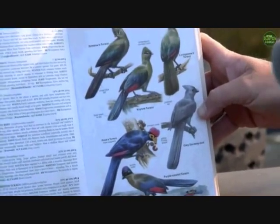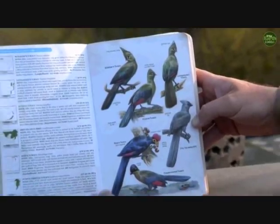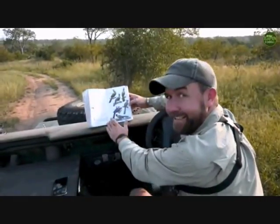And aren't those birds just beautiful? Beautiful, beautiful. So we're going to go over to Taylor, who's found something from the Lion King.